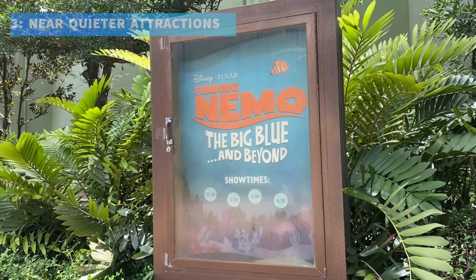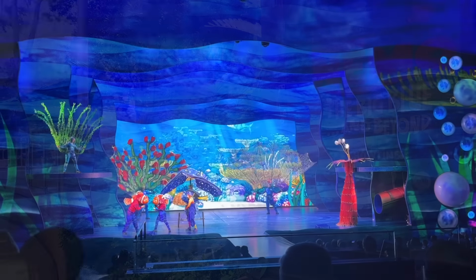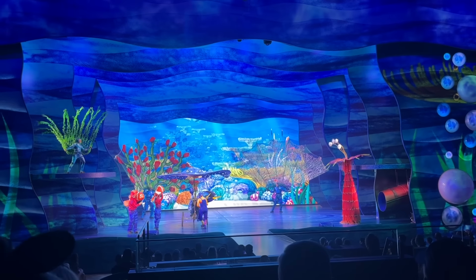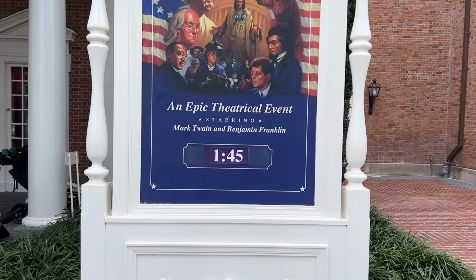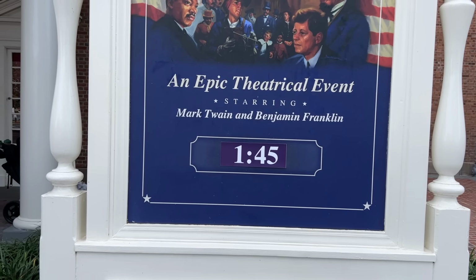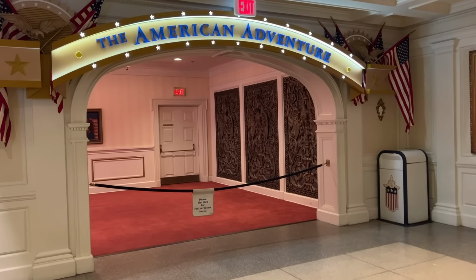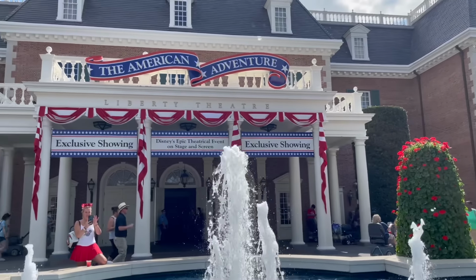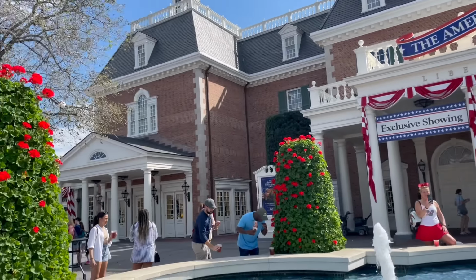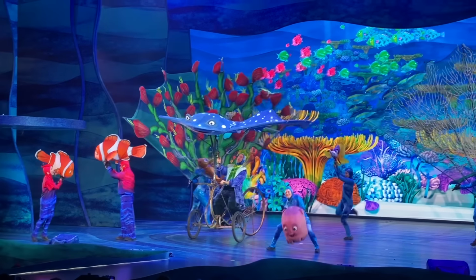And the third place to find those private bathrooms is near quieter attractions. So if you're looking for restrooms that are quieter and less crowded inside the parks, it's actually easier than you might think. Just track down some of the less popular attractions. Epcot has a few great examples of this. One of our favorite places to make a pit stop here are the bathrooms to the right of the American Adventure Show in World Showcase. These are almost always very clean and have a ton of stalls at your disposal. At Animal Kingdom, hit up the bathrooms to the right of Finding Nemo, the Big Blue and Beyond Theater.